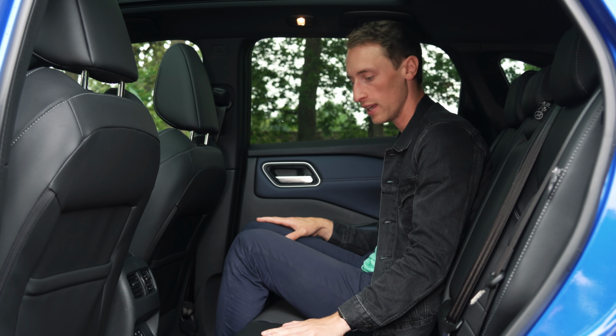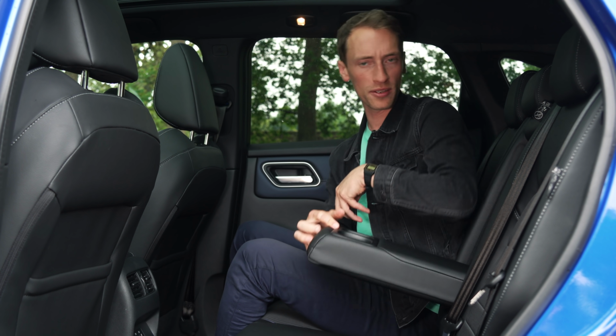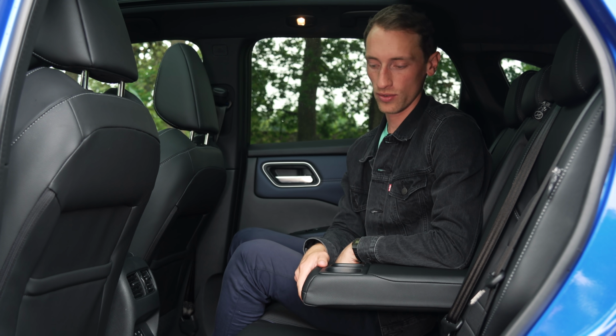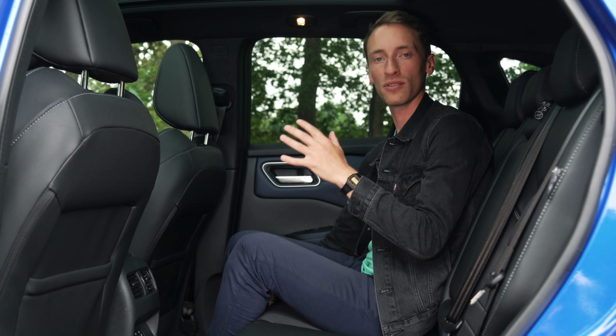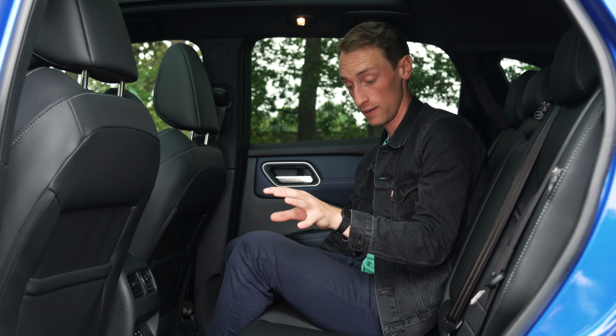Plus, if you're sat in the middle here, this is quite a small hump in the floor. There's also 2 USB ports, and if you pull this down, there's no ski hatch, but you've got 2 cup holders and obviously the armrest here as well. So in terms of space, this is actually quite similar to what you'd get in a Skoda Karoq in the rear seats, but these seats don't do anything particularly clever. They don't slide, they don't recline, and in a Karoq, depending on spec, you can actually remove the rear seats entirely.